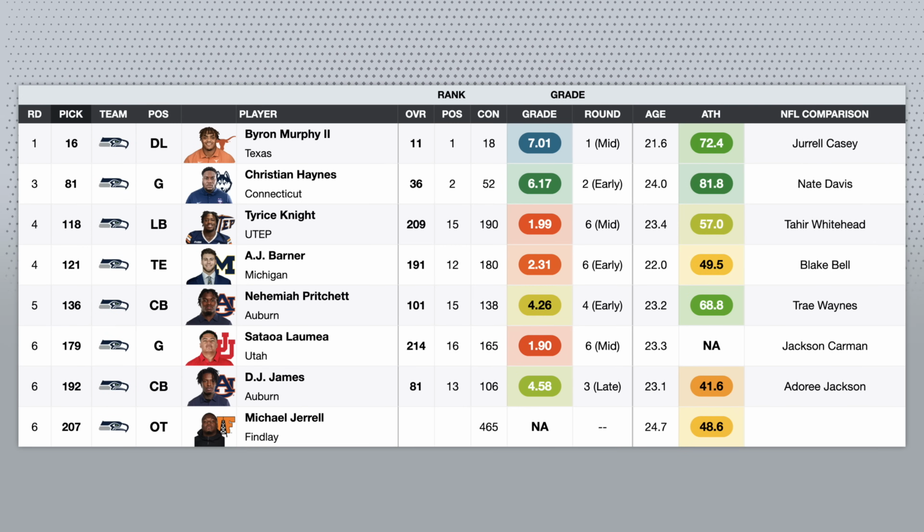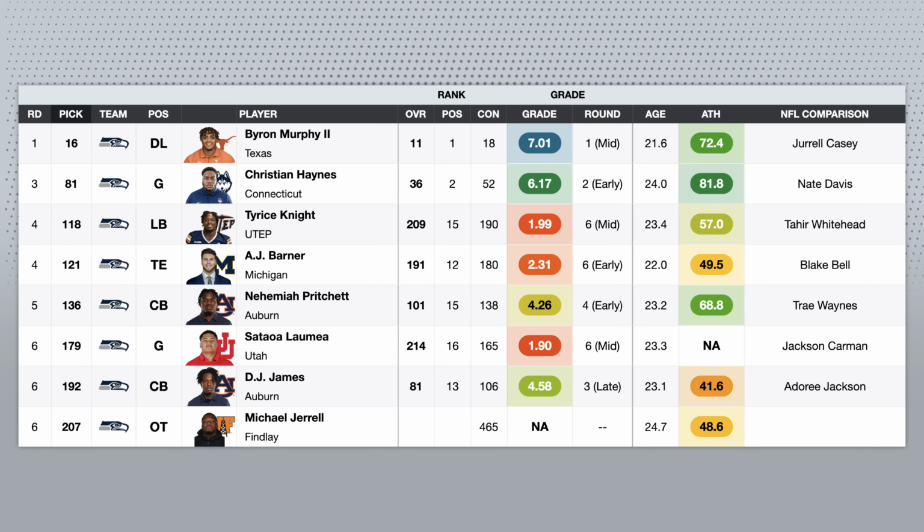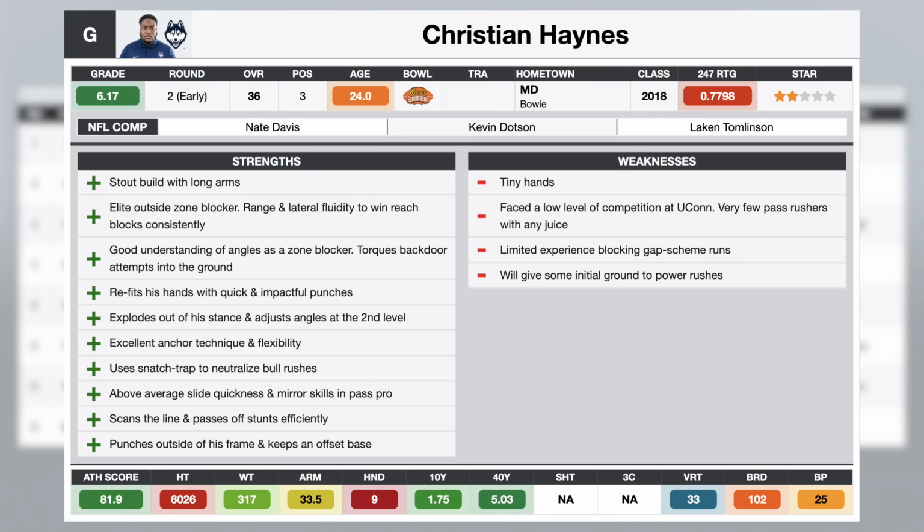And then at 81, they get a top 40 player for me, UConn guard Christian Haynes, one of the best zone blocking offensive linemen in this class. He's got the hip fluidity to win reach blocks consistently. I think one of the most telling indicators when evaluating an offensive lineman is looking at how do they block on the backside of outside zone, and some of the backside cutoffs on Christian Haynes tape are just mind-blowing.